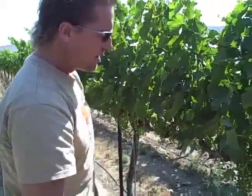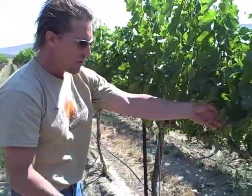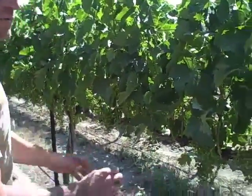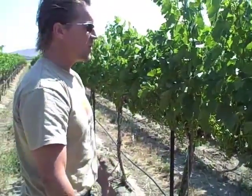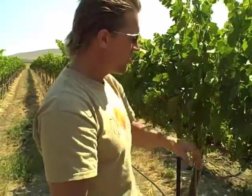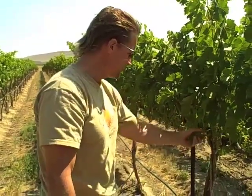It's still early. But the main thing I wanted to point out is you've got a lot more exposure here. You're going to get that dapple sunlight on this, but from the other sites we've been to, it's more exposed. The canopy looks smaller too. There's still plenty of canopy here to ripen the fruit. The clusters are a little smaller. Another special site in the North Star arsenal.